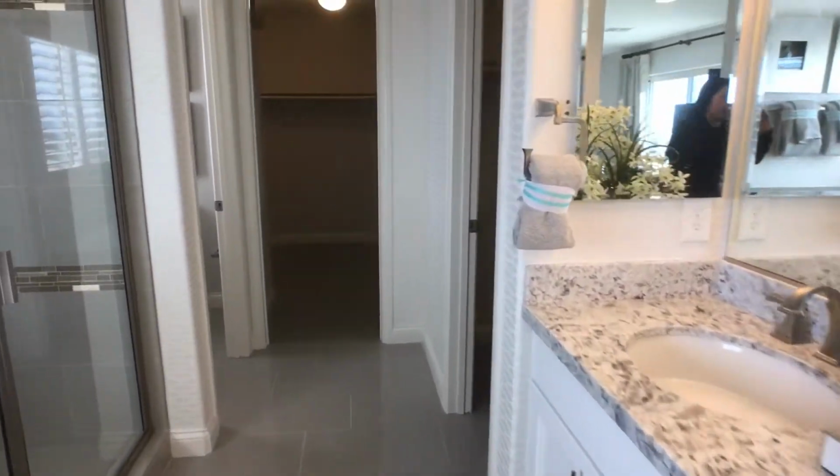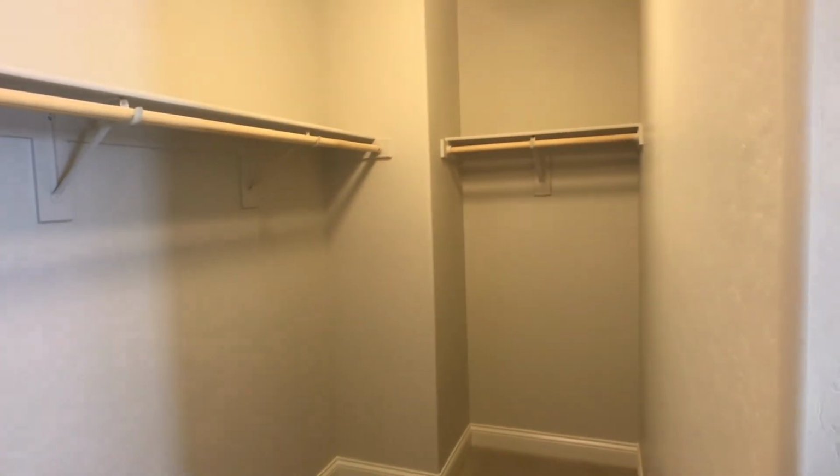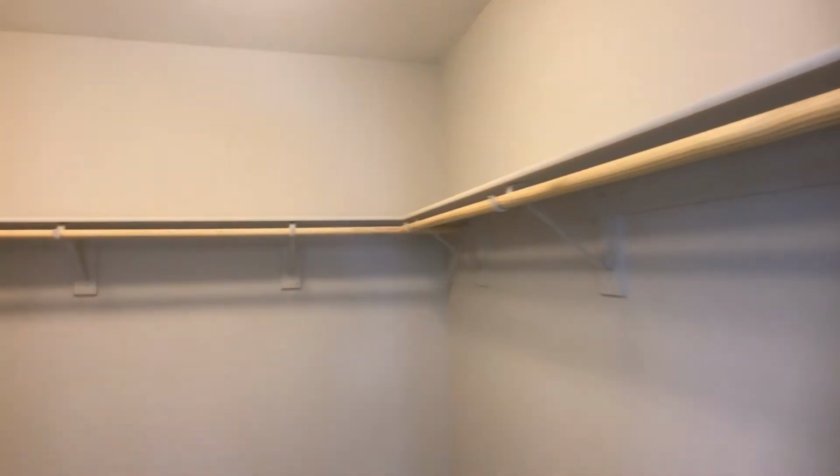Check out the closet space. So you've got two closets. This is the first one. It actually goes back pretty far. This is the second closet.